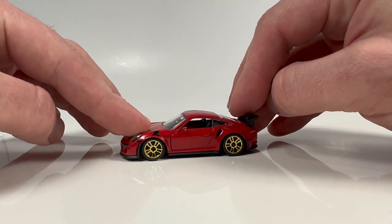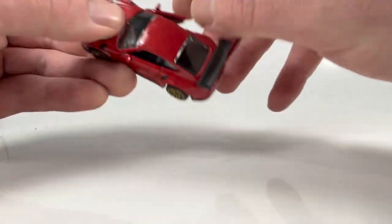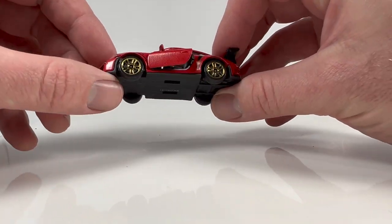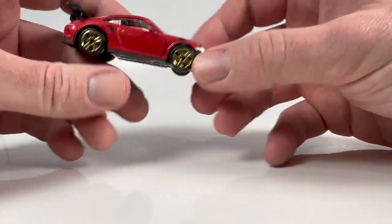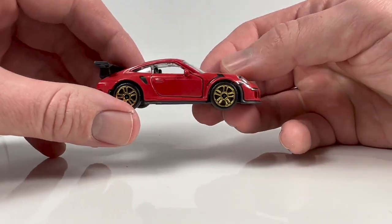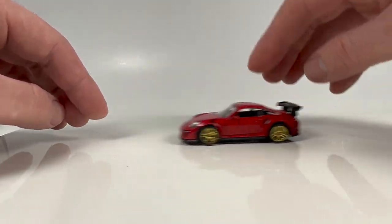So it's like your standard Majorette casting. I think I showed this exact same casting in the last episode, or one of the ones previous, not too long ago. It's a nice casting in this Porsche, and you know, they use the windshield to make headlight bits, which is always awesome on a Porsche. And it just looks pretty good. It's in 1:59 scale, a little bit bigger than 1:64. And yeah, it does have the suspension.